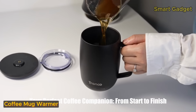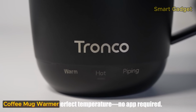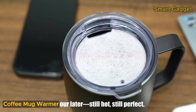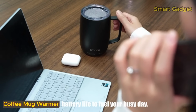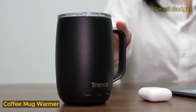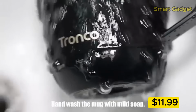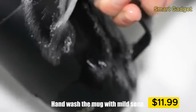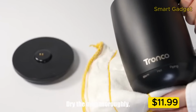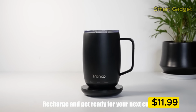During long work sessions or slow mornings, a coffee mug warmer like this helps keep your drink at the perfect temperature without constant reheating. It's especially useful on a desk, letting you sip at your own pace while staying focused. The adjustable heat settings and auto shutoff add a bit of convenience and peace of mind to your routine. One small downside is it works best with flat-bottom mugs, so not every cup may heat evenly. Still, if you enjoy warm drinks throughout the day, it's a simple upgrade worth trying.